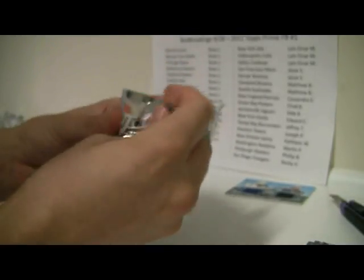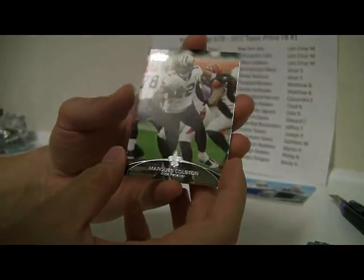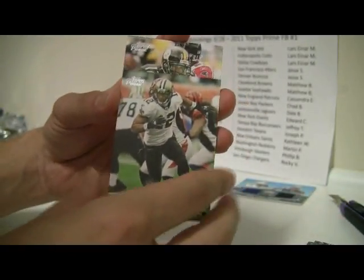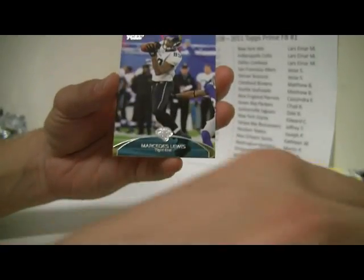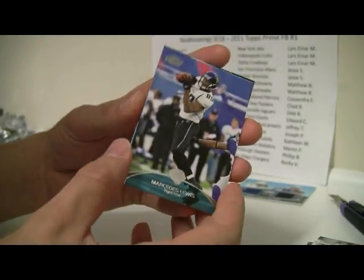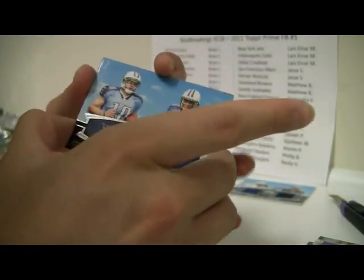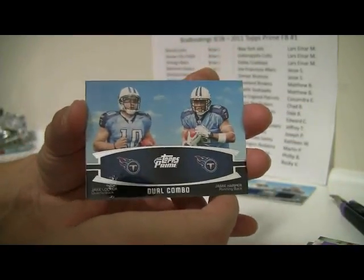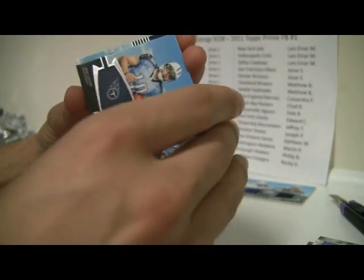And next pack. These are kind of hard to open. A Marques Colston and Mike Wallace. Marcedes Lewis. Looks like this one might be not too shabby. Marcedes Lewis. And then we've got for the Titans Jamie Harper and Jake Locker. Dual combos. And then the next card.